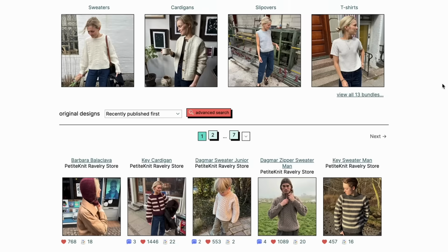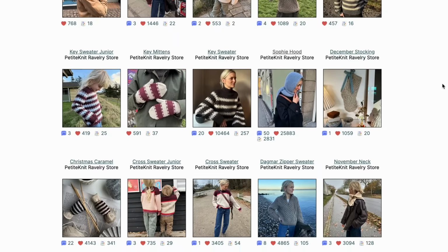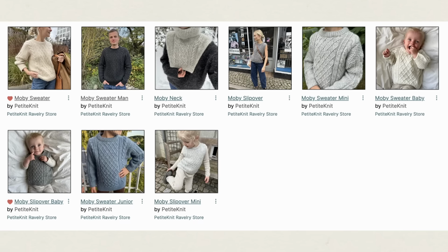If you have a look at PetiteKnit's pattern portfolio, you quickly realize that she is very efficient with her designing. A lot of the patterns are not only available for women, but also for men and children. I wanted to show you her popular Moby sweater pattern, for example. This one is available both for women and men. But there is also a baby, mini, and a junior pattern. And it is also available as a slip over.